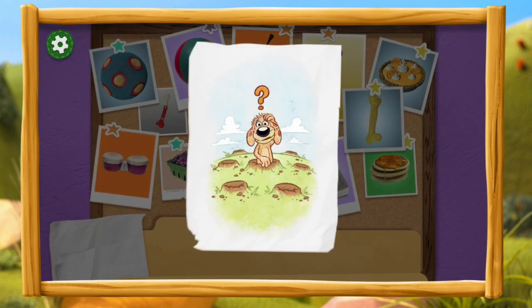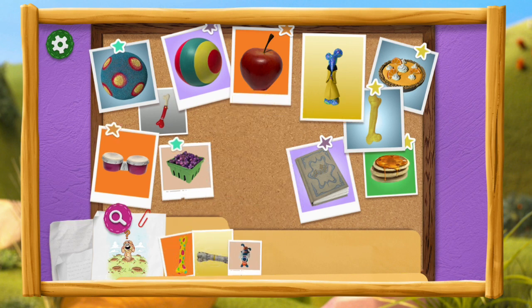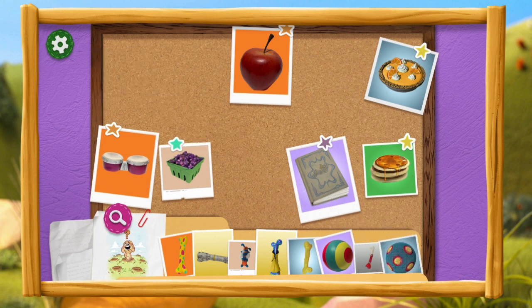Our goal is to help Bob Dog find his missing toys. So let's pick out which of these look like dog toys. Drag them to the folder. Dog bone. Dog bone. Apple. Ball. Good. Dog bone. Ball. Great job, Detective. You made a list of all the items we need to find. Now let's go look for them.